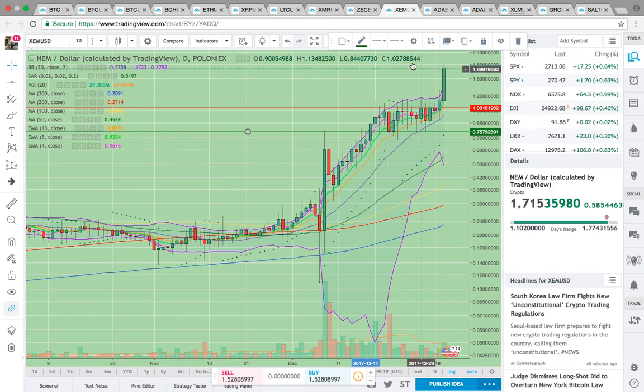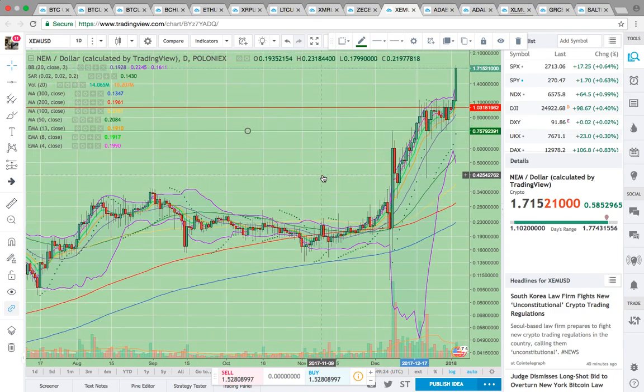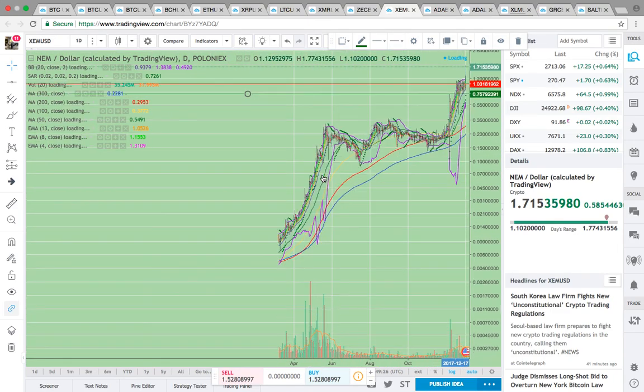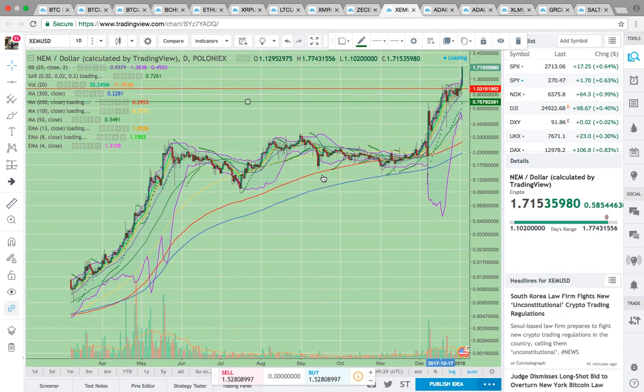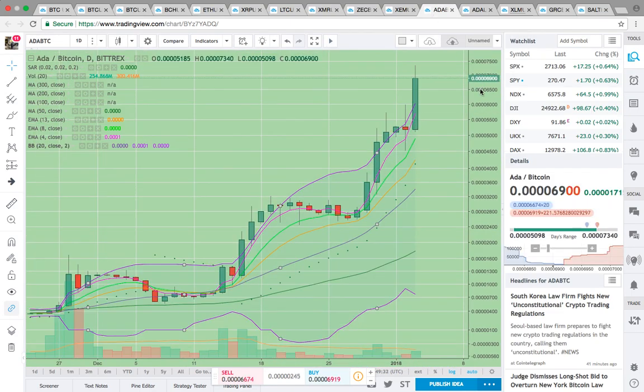It's breaking out higher, making this a blue sky breakout. Let's make sure this is the blue sky breakout. Yes, it is. This is making new all-time highs here. Okay, now let's look at ADA. This is another one that's just rocking it out.